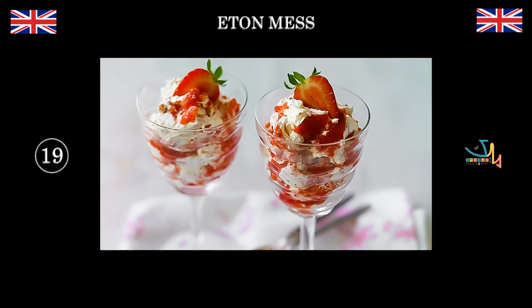This is an Eton mess, supposedly made famous in the famous school Eton. It's cream, it's strawberries, it's meringue made from egg whites, and it's a dessert, so it's quite tasty.